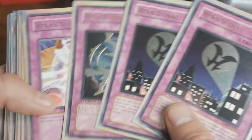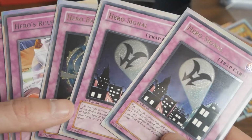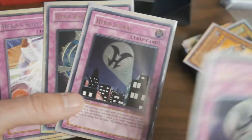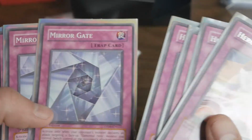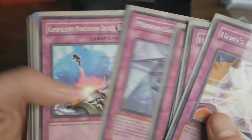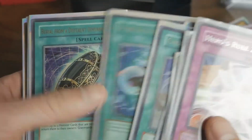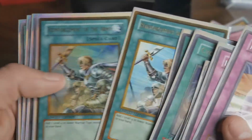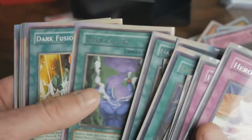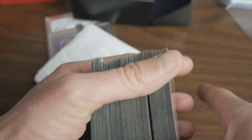So like all these Ultimate Rares that you see in here, I'm probably not going to keep. I'm probably not going to sell a lot of them. The duplicates here I will, but like these two I will not. So there's Hero's Rule, 2 of those. Hero Counterattack, Hero Metal, Mirror Gate, a few of those. Cyclone Boomerang, Skyscraper, Bubble Illusion, Burial from a Different Dimension, those are Ultras. Rhoda from Gold Series 1, Skyscraper 2, Dark Callings, Dark Fusions, Warrior Returning Alive, Heavy Storm, and MST. So that is a really sweet Elemental Hero deck.